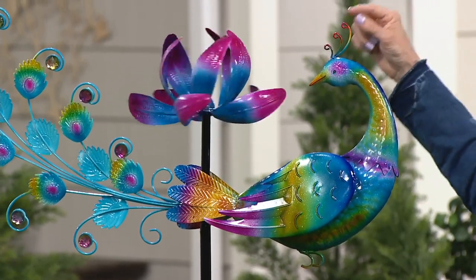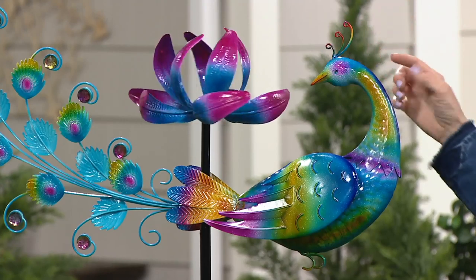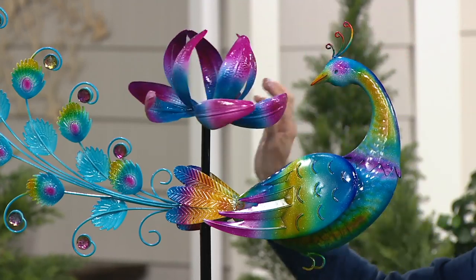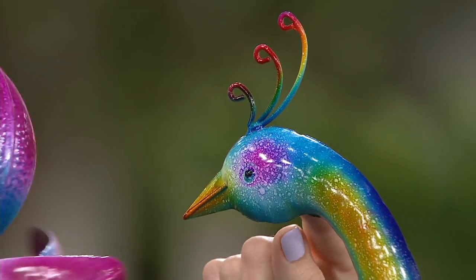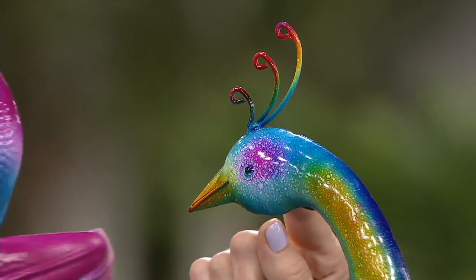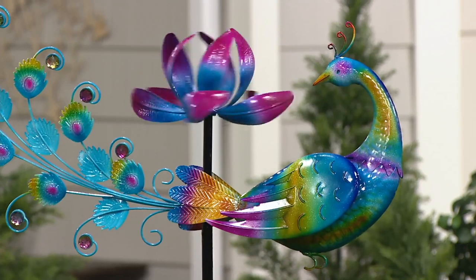Look, even the little curly Q. What do you call that? Some kind of feather on his forehead here. They even have little rainbow, his plume. There you go. There's even that rainbow design that just continues from top to bottom of this piece. It's just exquisite. I love the colors. I know. So pretty.